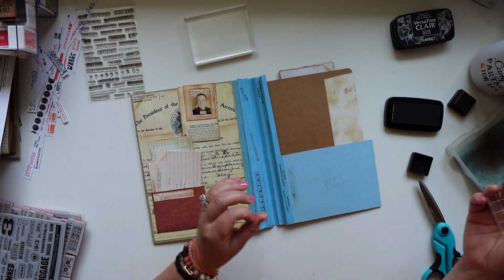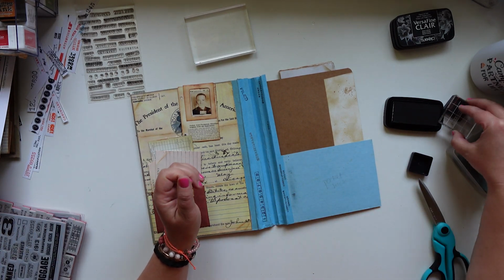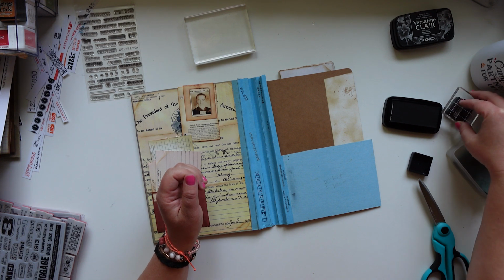So yeah, that's where I'm at. That's what I've been doing. Agonizing over sticker paper.